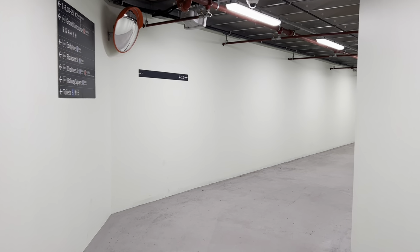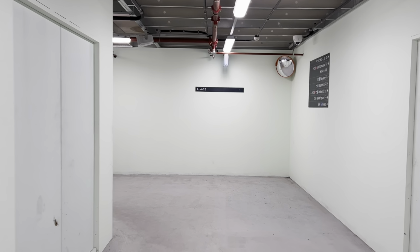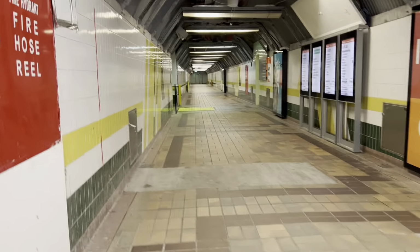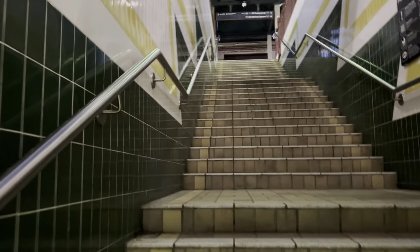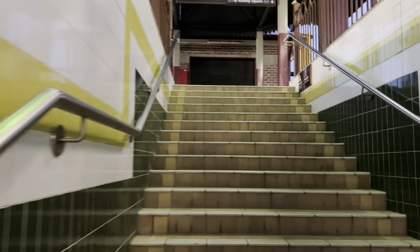Alright, so this tunnel leads to Sydney Terminal's platforms 4 to 12. And then the stairs go back up to this usual part here. I'll go up to platform 11 so we can have a slightly distanced look at platform 12 and some of the works that are going on behind those walls.